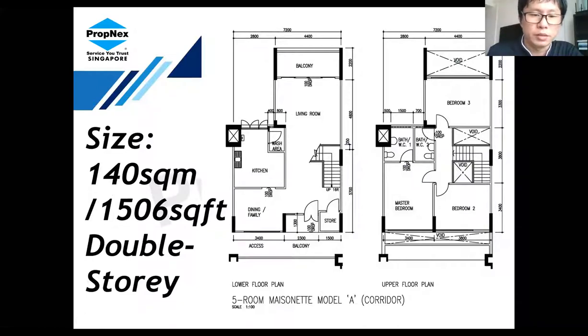The layout itself is actually 140 square meter, which is equivalent to 1,506 square foot, double story. So it's very huge. Nowadays, hardly can you find such a big size, especially in HDB or even private, I would say. So the uniqueness or selling point is that it's just like a letter in the apartment. And currently HDB no longer builds such units anymore. So that is something that is very rare in the market.